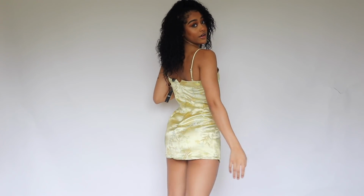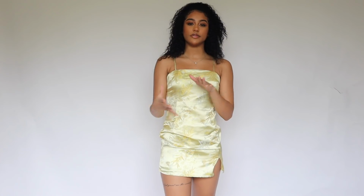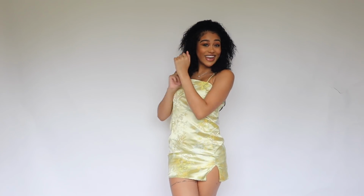Here's the back of it. I love this one. I also just really love yellow, like positive, happy vibes. She's one of the top contenders, but she's the first one we tried. So next, boom. Okay, if you guys see a little black under here, it's just my bra. I'm not trying to get demonetized.